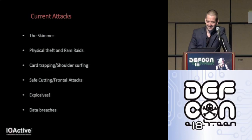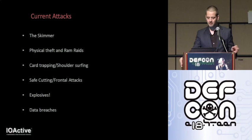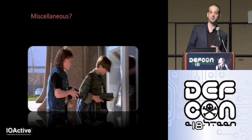And data breaches, hacking the bank processor, harvesting the card data and pins. I suppose the best example of that would have been the hack of the RBS WorldPay backend. It was certainly one of the most technically sophisticated attacks I've seen, and I think about 9 million was stolen during that attack. And of course, other, or miscellaneous.